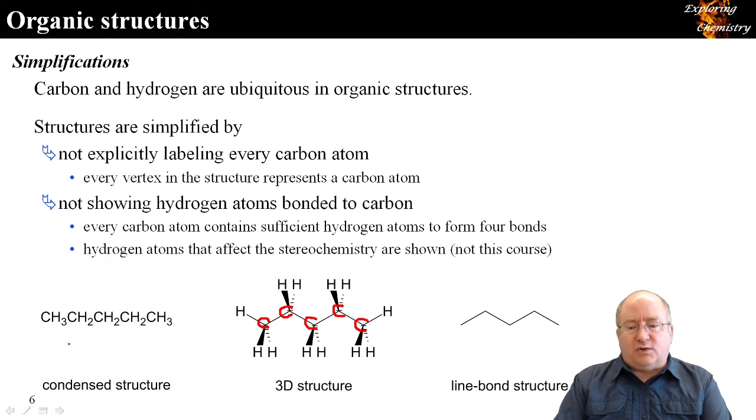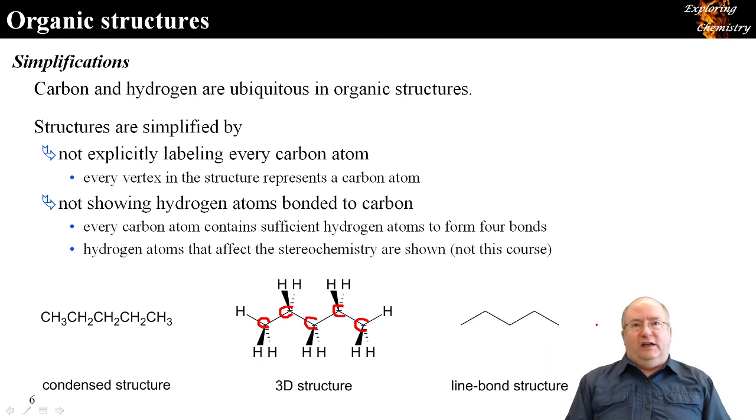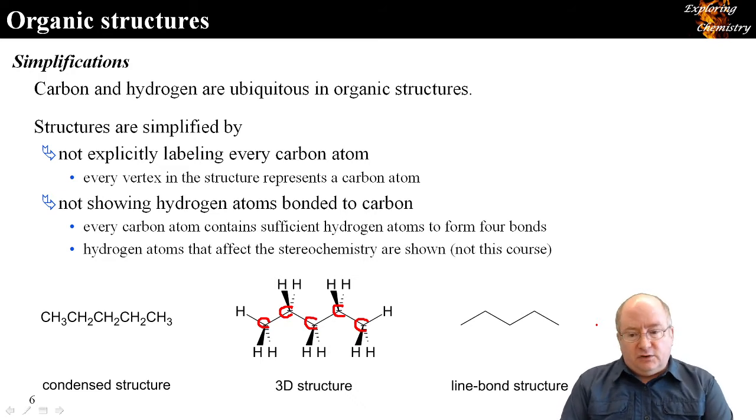We have a condensed structure. We have a 3D structure that's going to get unwieldy really quickly. And we have the line bond structure, which is what you're going to see if you continue on in organic chemistry. All of these 3 representations present the exact same information.